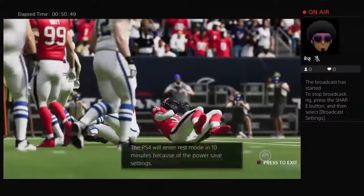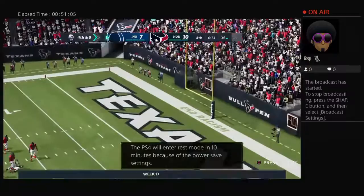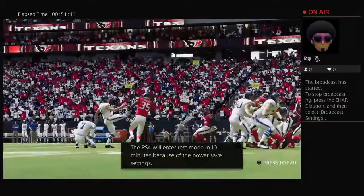So on 4th down, out trots the kicker in a big spot here. This to tie things up in the final minute. Blankenship's kick is good. And that will tie this game here in the final minute of play.